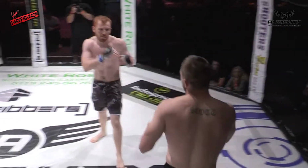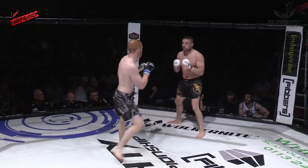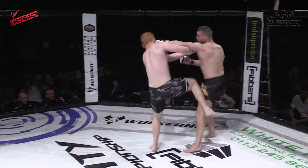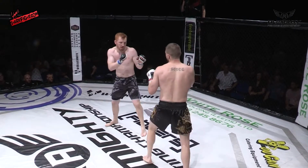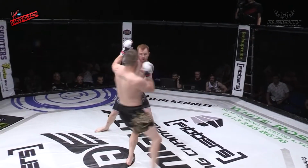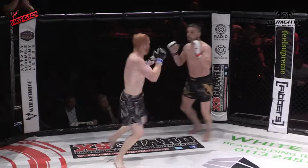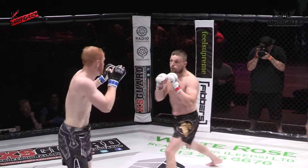Yeah, just moving around. Like I say, both trying to sort of feel their way into this contest. They come together on that occasion. Good bit of power right hand there, does Brown, but Peel's the one that's dictating space in the cage right now, and yeah, a lot of his strikes are hitting Brown's gloves.